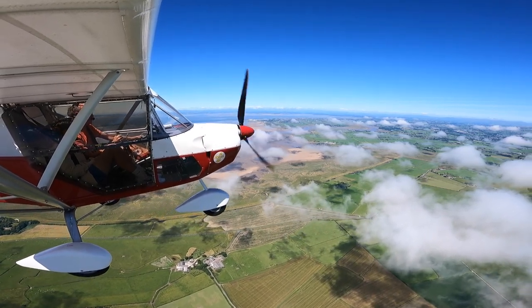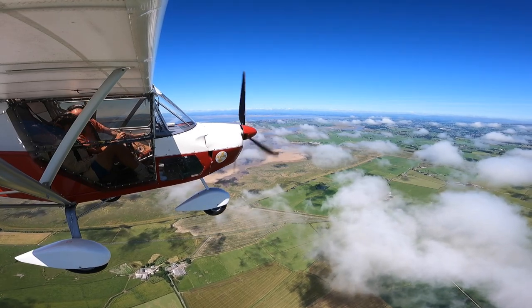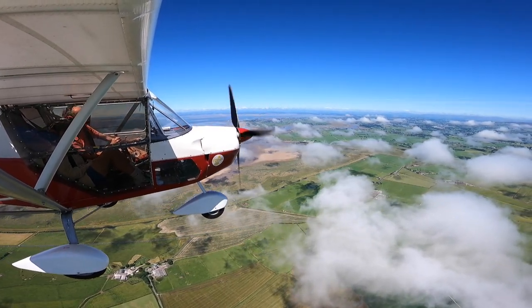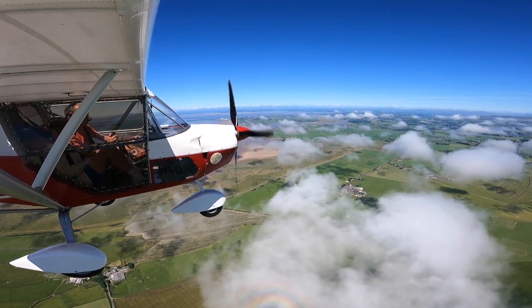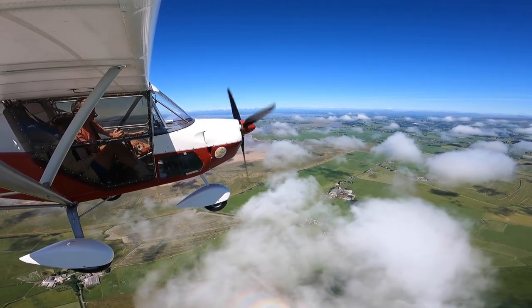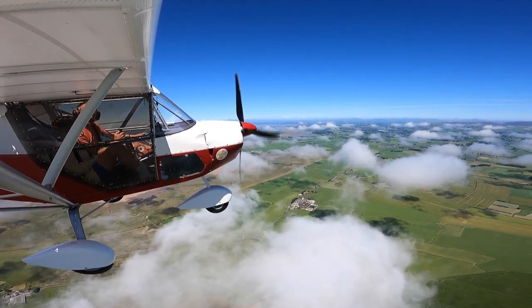Right, I've made my decision. I'm going to land on runway 19, which is to the south. So we're going to come in. So we're just going to tell people what we're doing. Mosshedge traffic, overhead join, right-hand circuit, runway 19, Mosshedge traffic.